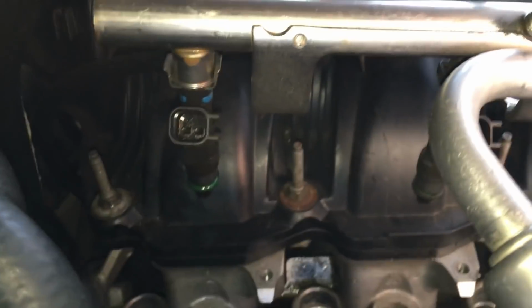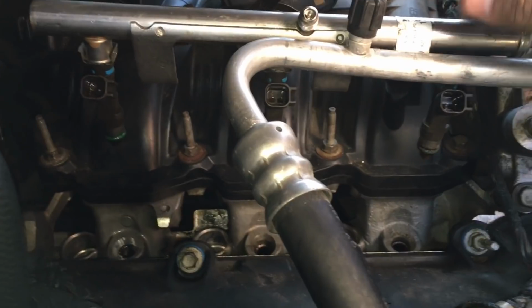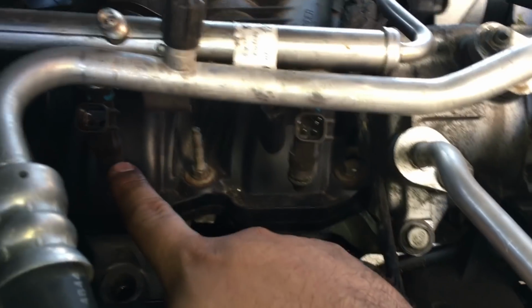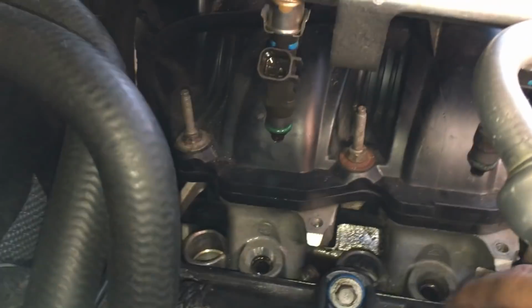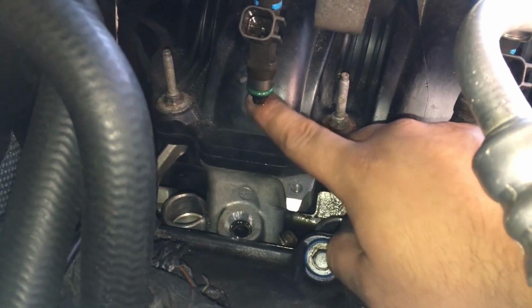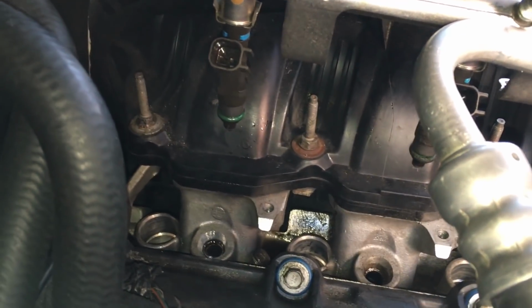If you look up here, there's the fuel injector, and it's pretty evident. I don't even think I need to pressurize this. So you can see these other fuel injectors are dry. Hopefully you guys can see these injectors are dry, and this back one over here is still dripping. Like I said, I really don't think I need to pressurize it, but I guess just to show you guys, I'm gonna go ahead and do it.